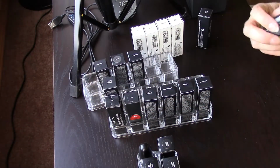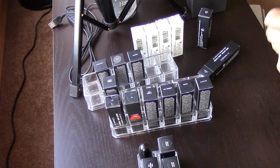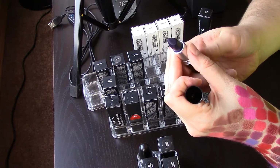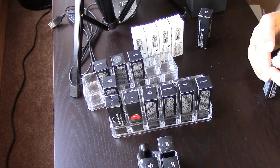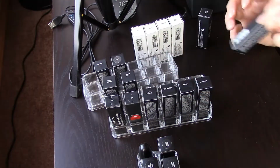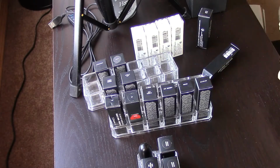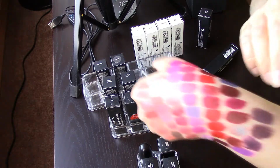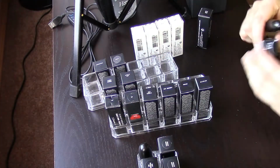And Lust Extract in a matte, right? Yeah, matte shade. Haven't even swatched this. I'm not going to right now. Really, really beautiful. Almost like a bluey purple. And Winifred, which is probably even darker. They're just getting darker and darker. This is also a matte. Again, a really dark, almost dusty gray purple. Beautiful.